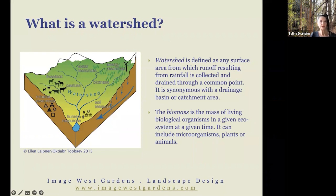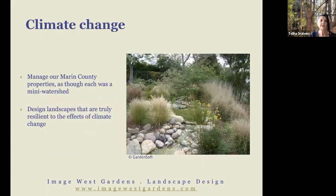So that's why it's important to pay attention to the watershed and what goes in it, because it is our future. We are all dealing with climate change. And as a way to deal with climate change, we are promoting designing your properties as mini watersheds. And with that definition, your roof is a watershed. So as water falls off your roof, down the drainage pipes into the landscape, that's where we want to catch it and deal with it and design landscapes that are truly resilient to the effects of climate change.